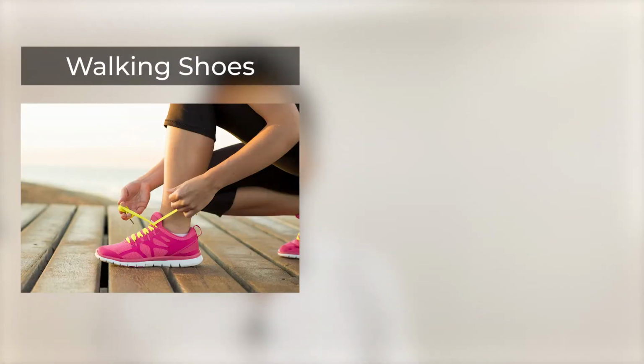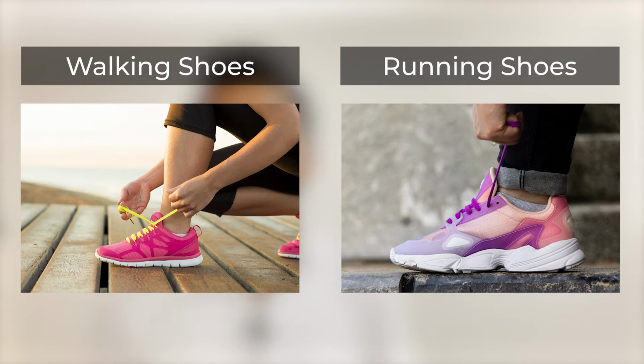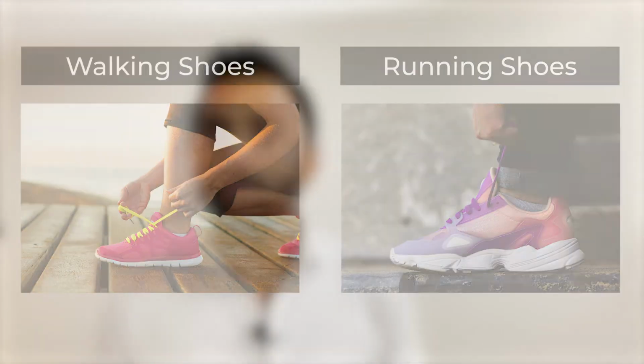I wanted to cover a few points to help you decide on selecting the right pair of walking shoes. First thing, you need to understand that walking shoes are going to be different than running shoes. However, in both cases, whether running or walking, you should be able to use them for anywhere between 500 to 800 kilometers. How are they different?